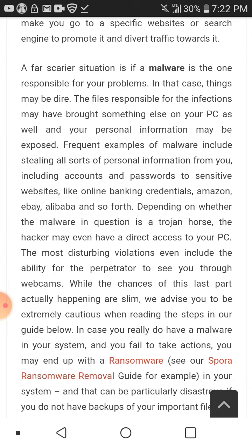So that's what's doing that, and what's triggering the rest of the stuff. So it just goes to show you where it most likely is coming from. Anyway, let's continue.